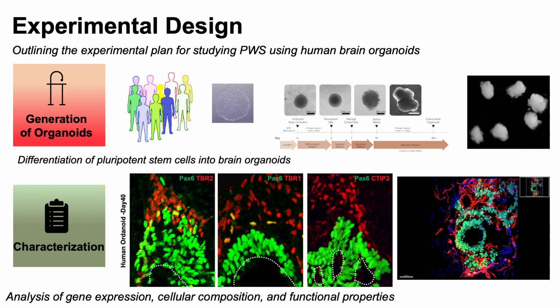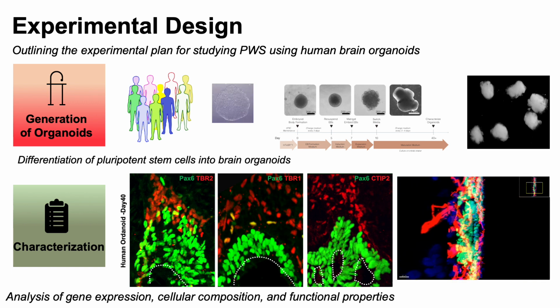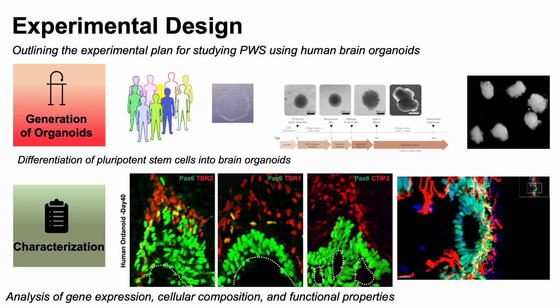Next, we can characterize these organoids in terms of their cellular, genetic, and functional composition. Here, I am showing you an example of organoids generated in our lab that have various cellular compositions and express different markers which mimic the early developing brain. In this video, you can see how different cell types are generated within the organoids and they are communicating with each other.